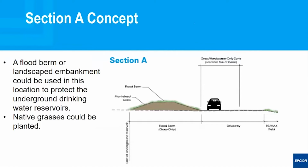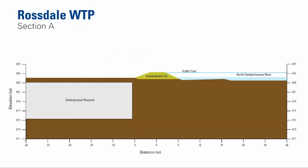The Remax field would be off to the left. That roadway in between Remax field and the underground treated water reservoirs is shown as a driveway in this diagram. And then there's that earthen embankment and what that could look like. Taking another look at that same area, you can see the underground treated water reservoir on the left-hand side, the embankment, what would be the road, and then a bit of a step down.